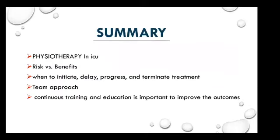So as a summary, physiotherapy should be considered a cornerstone in the comprehensive management of critically ill patients. And the most important skill for a physiotherapist to develop in ICU is to recognize when to initiate, delay, progress, and terminate the treatment. We should also weigh benefits and risks, work as a team in the ICU, and continued training and education is important to improve the skills and the outcomes.